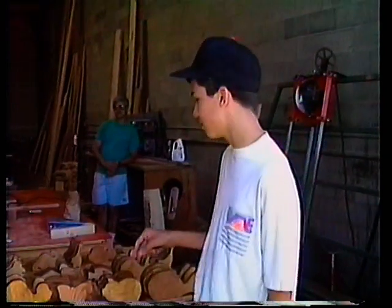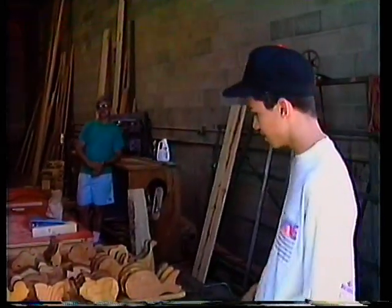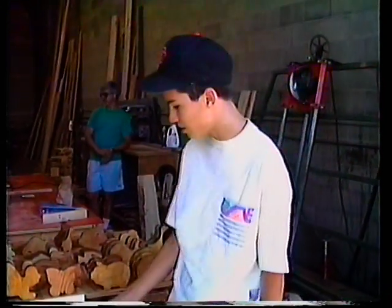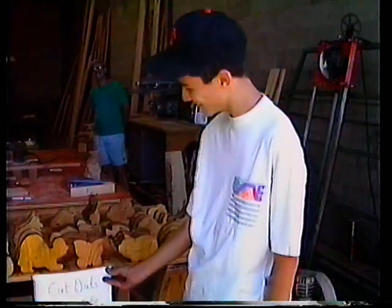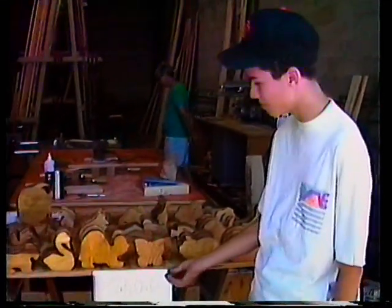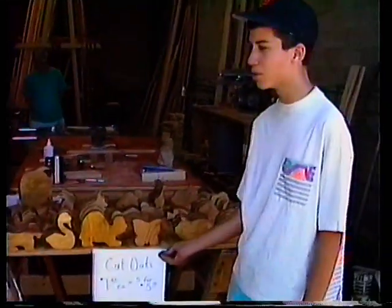You can use letters, anything, and there's a variety of animals, and today was my first sale that I ever had. Great. And this lady might come back and she wants a couple horses cut out, so I might do that for her. Other than that, I might go to craft shows and craft stores and see if they want anything, and I might market some of my stuff. Great.